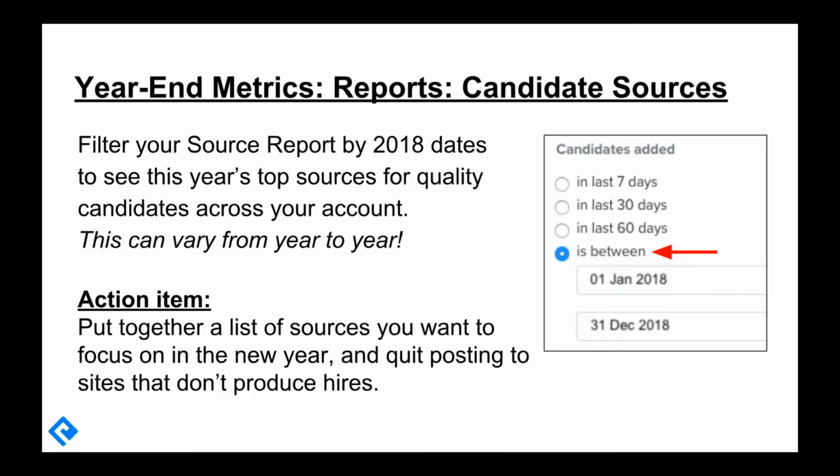I recommend filtering your source report by January 1st to December 31st of this year to see this year's top sources for quality candidates across your entire account or even by opening. And this can vary from year to year. An action item at the end of the year would be to put together a list of sources you want to focus on in the new year and be ready to stop posting to sites that don't produce hires, even if you've always posted there.